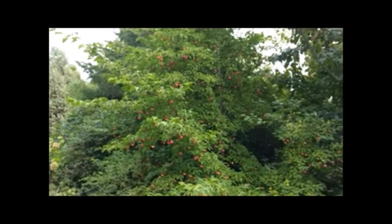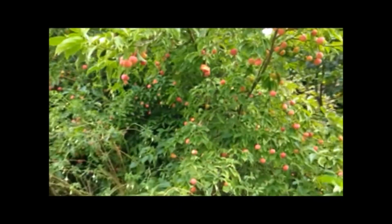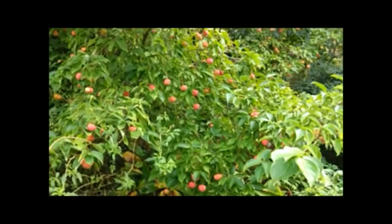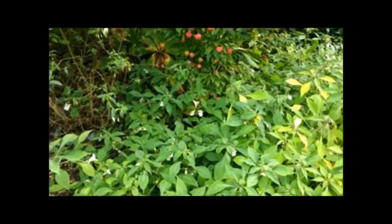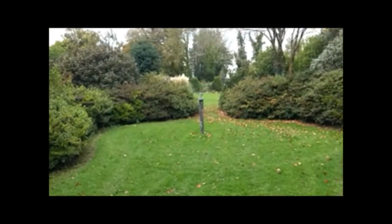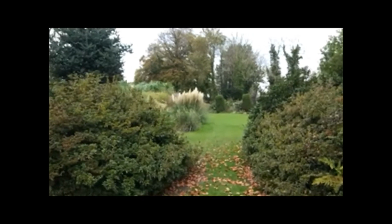This is the Cornus. Is it Porlock or Norman Hadden? I can't remember. It's looked fabulous this year, and it's still looking pretty fabulous with those fruits, which you can eat, but they're not very rewarding. And underneath it is an impatiens. I can't remember which. The grass beds are looking good this time of the year.